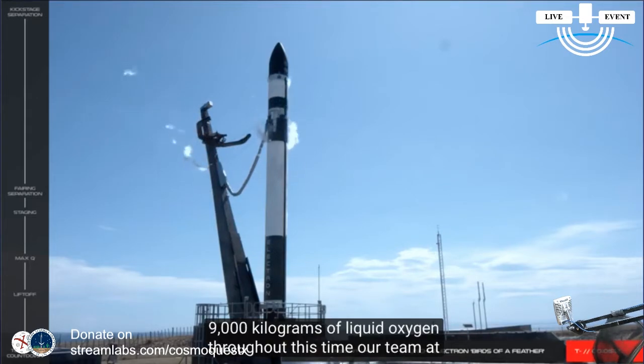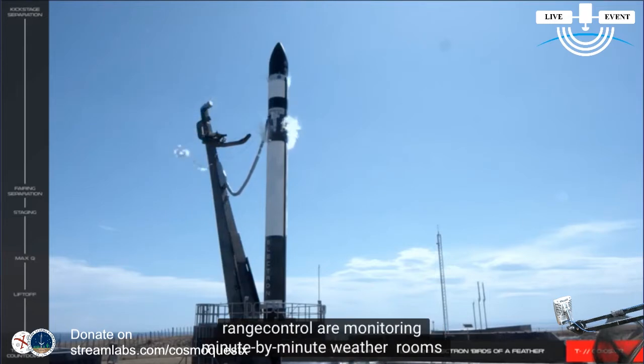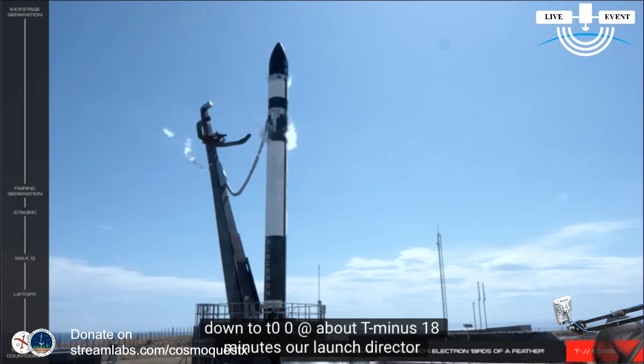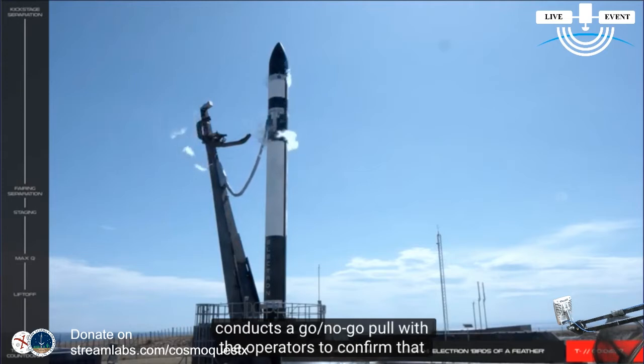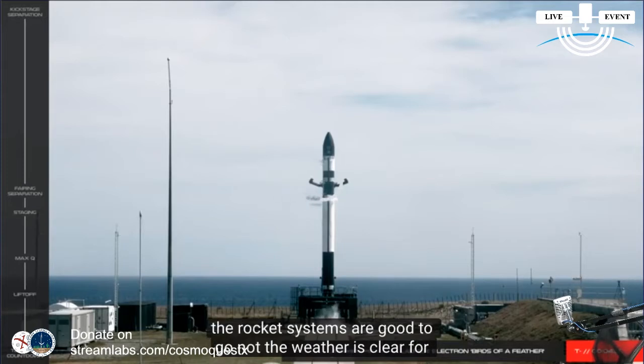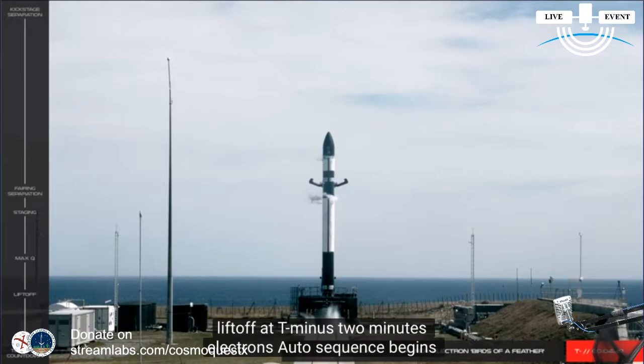At about T-minus 18 minutes, our launch director conducts a go-no-go poll with the operators to confirm that Electron is ready for flight. This includes a check that all of the rocket systems are good to go and that the weather is clear for liftoff. At T-minus 2 minutes, Electron's auto-sequence begins and the flight computers take over the launch countdown. After T-zero ignition, it takes about 2 seconds for the Rutherford engines to lift Electron off the pad.